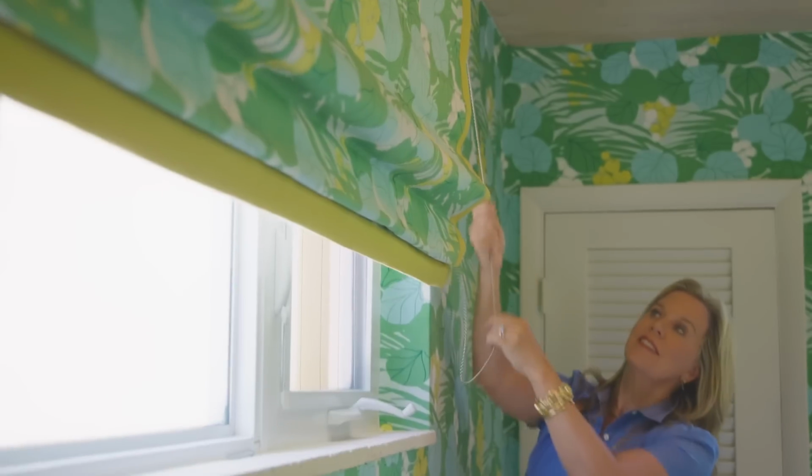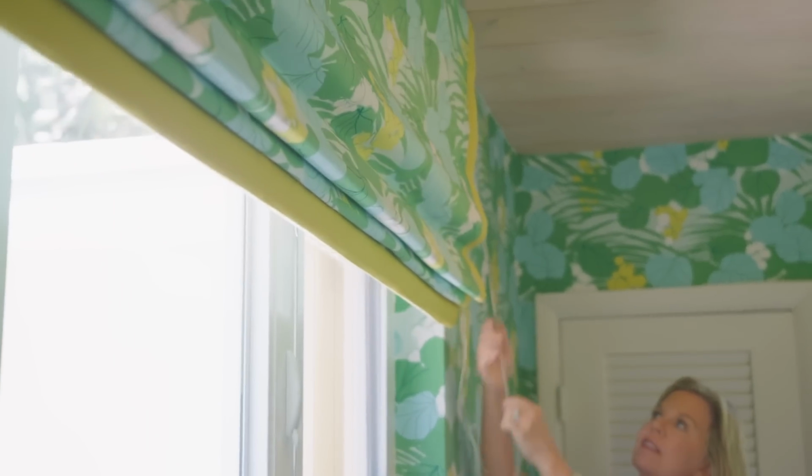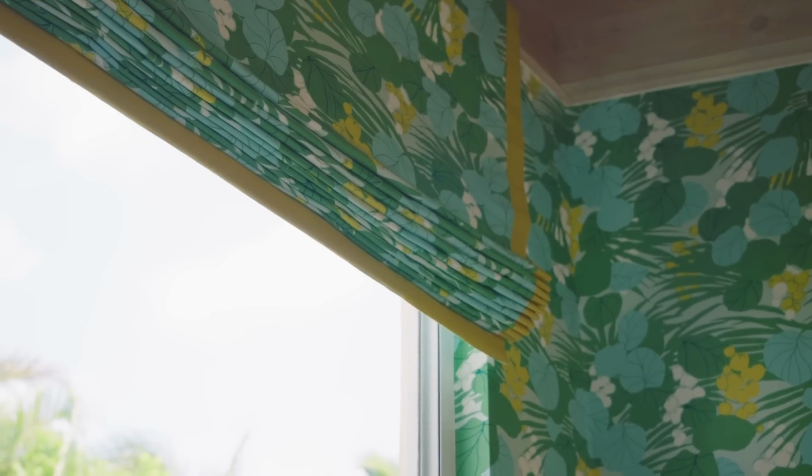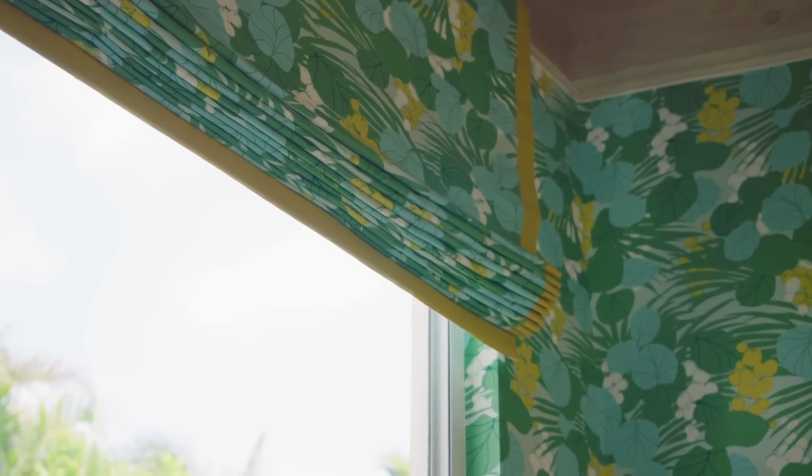And the other thing that's nice is that the window shade can match exactly. So if I'd used a wallpaper in this room and then I wanted to use the fabric as a window shade, the dye lots would not have matched perfectly. So it's a way to have it all feel very harmonious and cohesive.